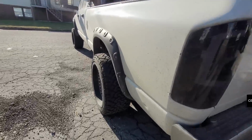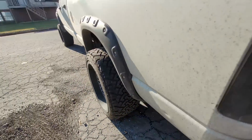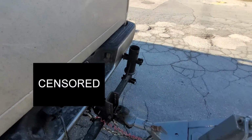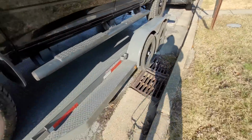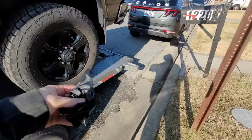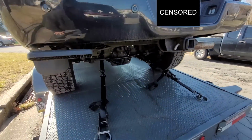Check out those timbrens. Gonna be working them today. Gonna have to lift these chains up too. All right, she's all strapped. See how clean my hands are? Got our gloves here. So everything is all good. Love these rhino straps.